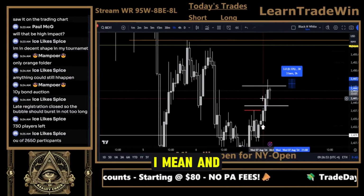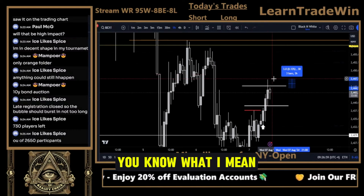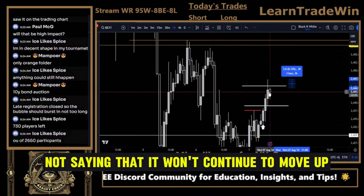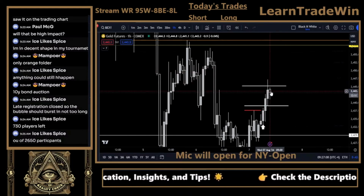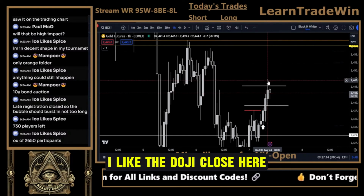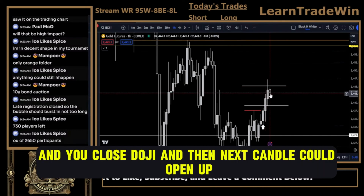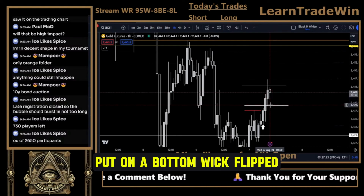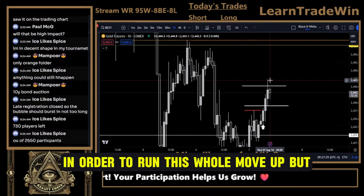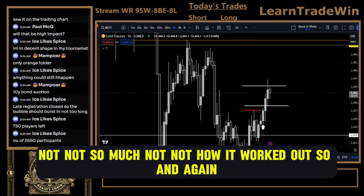I mean, what you were wanting was to be a part of making it up to that level, you know what I mean? Not trying to trade up to it after the rejection. Again, not saying that it won't continue to move up, because obviously it can, but I like the doji close here without breaking these highs to where your top wick was, you know, in this general vicinity here, and you close doji, and then next candle could have opened up, put on a bottom wick, flipped, and you would have been in, like I said, somewhere around here in order to run this whole move up. But not so much, not how it worked out.